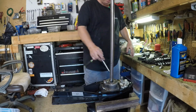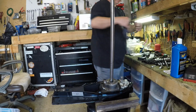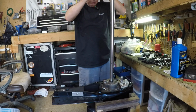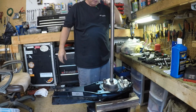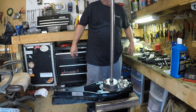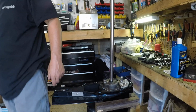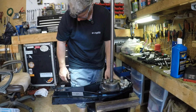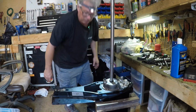Alright, so the first kind of evidence is, because you got to be a detective. What is going on with this lower unit? I'll let Chuck grab his... man, I almost need an air conditioner in here. So I'm putting a rag underneath this because even though we drained it and everything, I guarantee you it'll leak out some stuff and it'll be all over the floor.